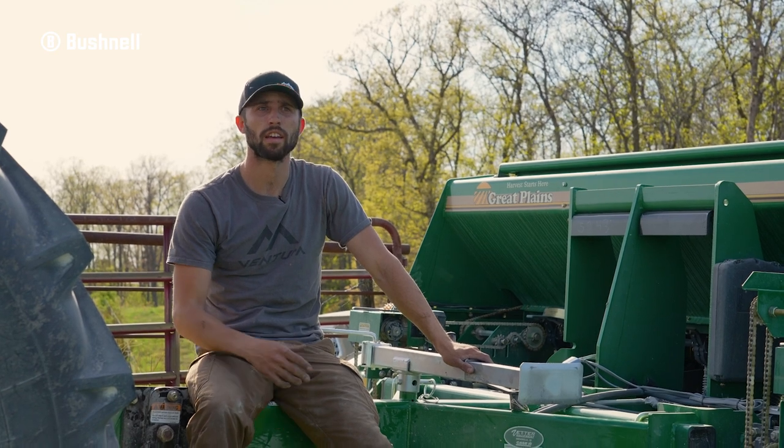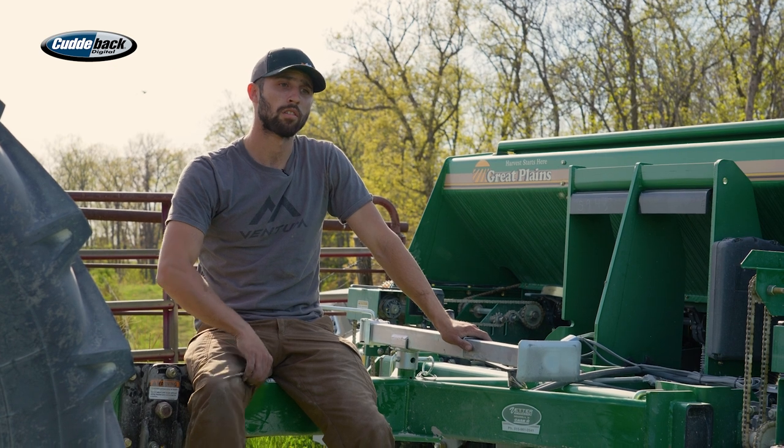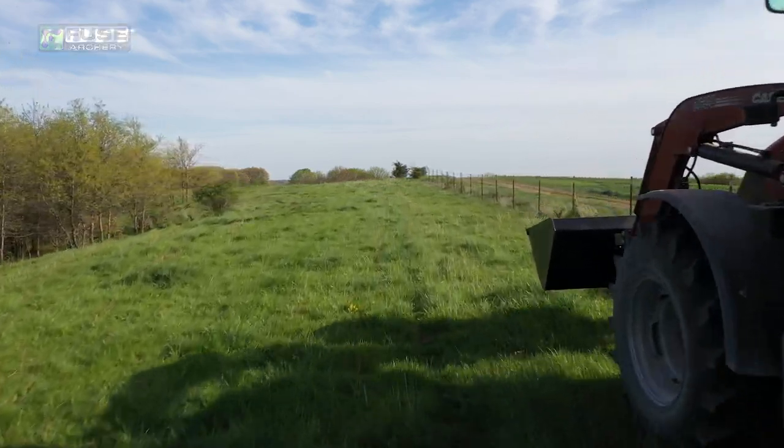We've got this sprayed yesterday. I can drill right afterwards. So we've got a big rain coming here tomorrow, and it's going to be a lot of rain next week as well. So probably going to go through the night. Hopefully I can get this done before morning, before it starts raining.